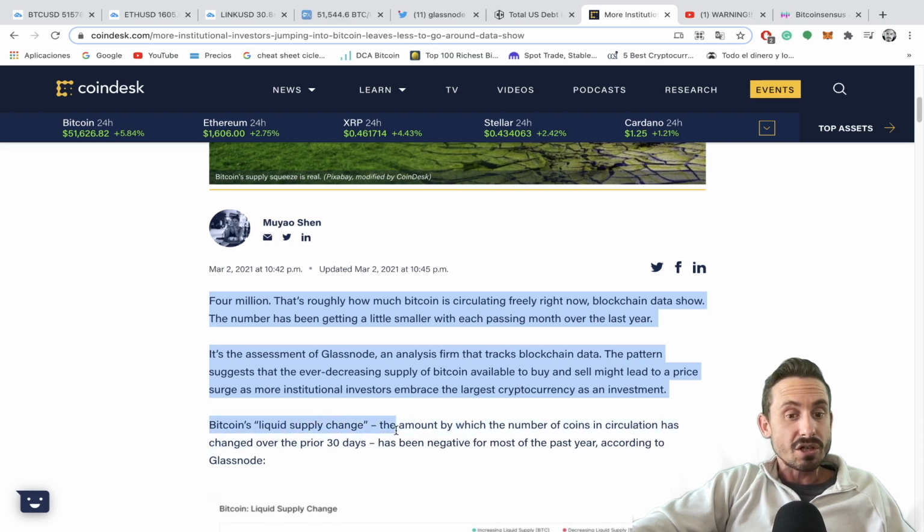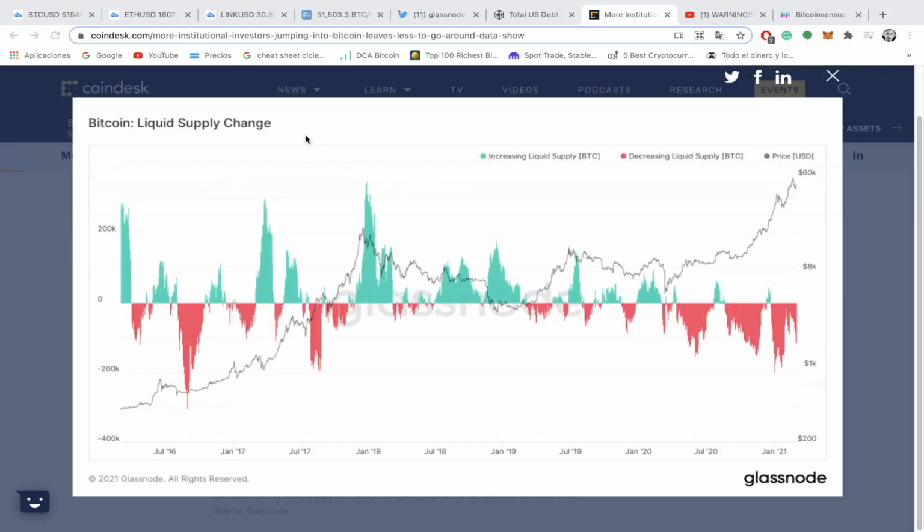Bitcoin's liquid supply change, the amount by which the number of coins in circulation has changed over the prior 30 days, has been negative for most of the past year, according to Glassnode. And on this chart, we can see the liquid supply changes from the beginning of 2016 all the way till February of 2021. In the green, we see the increasing liquidity supply, and in the red, we see the decreasing liquidity supply. So these spikes here in the green means that people are taking their Bitcoin from their wallets or addresses and sending them to the exchanges to sell.